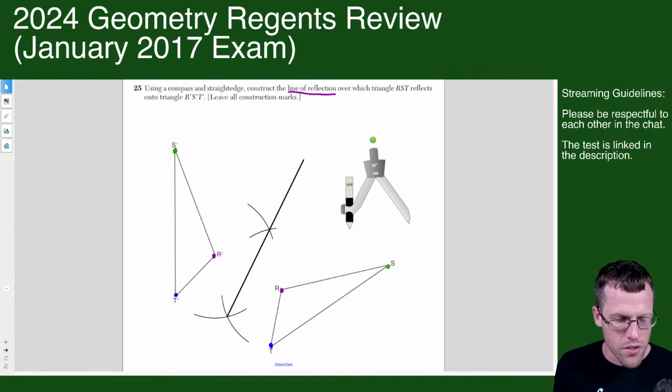The other constructions that are common, I would say, would be like equilateral triangle is big. Copying an angle would be something like you would want to know how to do. Yeah, so those, I would say, check those out.